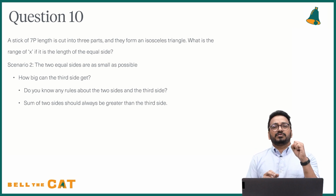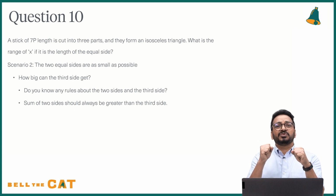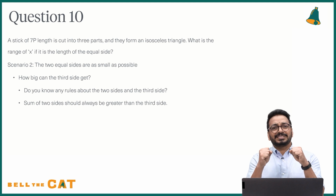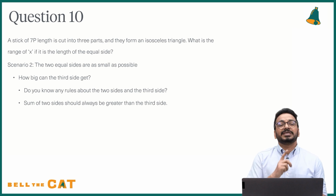7p. Sum of two sides should be greater than the third side. Sum of two sides, 7p, if it's equal to the third side, how much will each be? Total is 7p. Both are equal. So this will be 7p by 2 and this will be 7p by 2. Two sides together 7p by 2. One side, the third side is 7p by 2. They're equal. But can they be equal? No. Sum of two sides should be greater than.